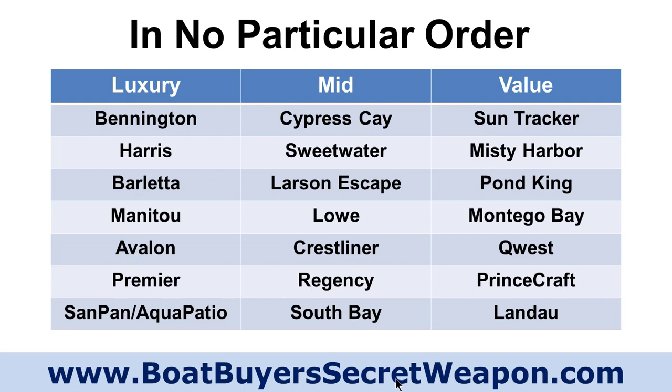A value boat, the Sun Tracker at Bass Pro, Misty Harbor, Pond King, which makes some smaller boats, Montego Bay, Quest, Princecraft, Landau. Now, there's a whole bunch of other ones out there. I know that, but this is just a good idea so you can kind of zero in on where they fall as it relates to other boats.